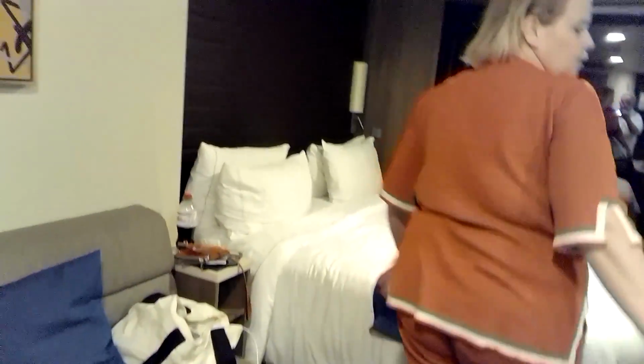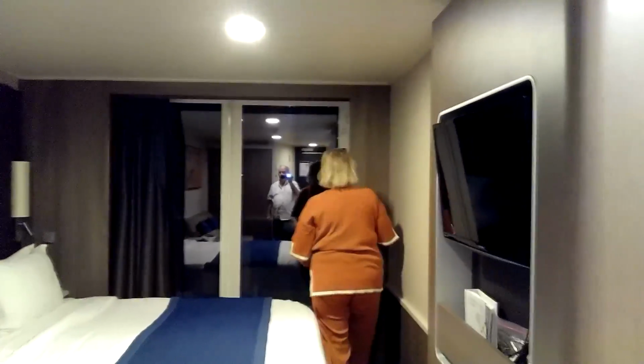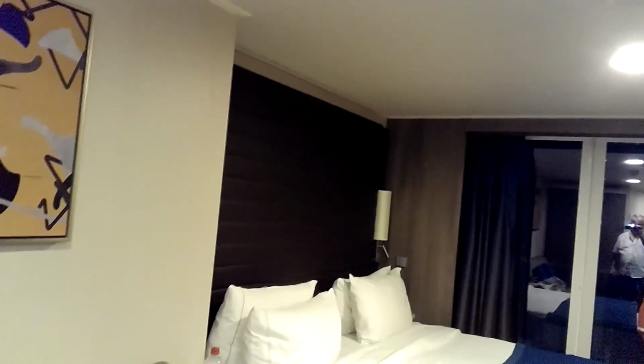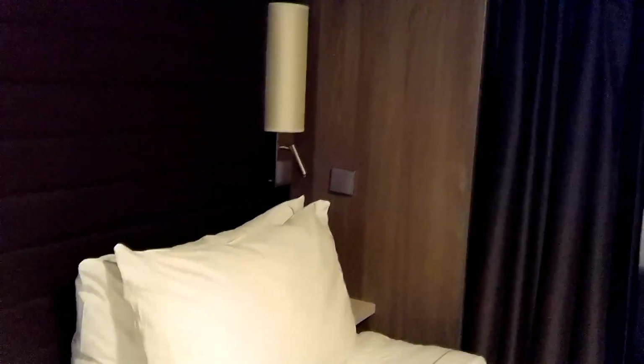I'm going to go flash the ocean. Oh, okay, great. So we got a nice balcony suite. A couple lights on the side, and I believe there are USB ports for charging. Yes, they are right over there on the wall. Right there. And Aaron and Gant are actually right next door on the other side.